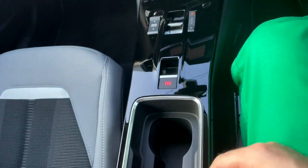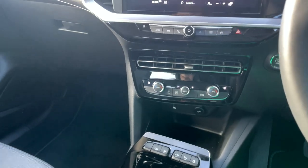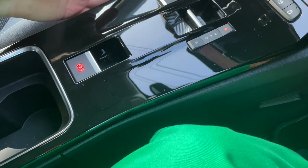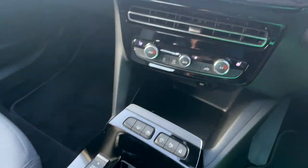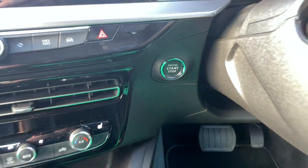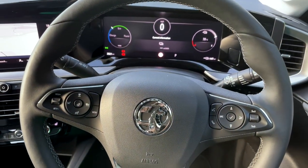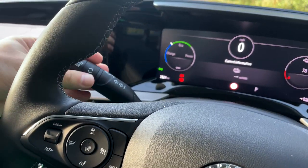One thing I would say, though, there are a few things that just annoy me a little bit. This, I don't think, is particularly well designed. This piano black trim, it's going to get very scratched in time. It still makes me laugh. This is an electric car, and yet you still get an engine start-stop button. And I first saw this on the new Vauxhall Corsa.